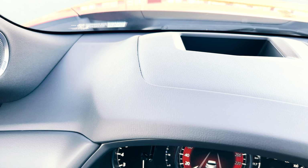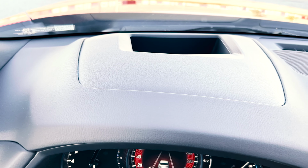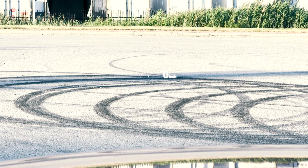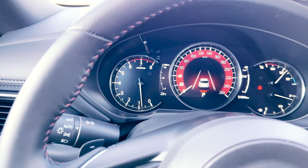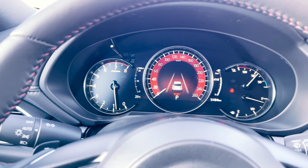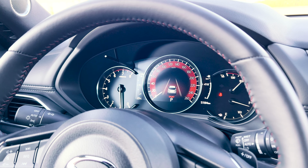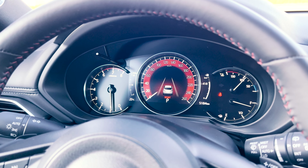Now, as you enter into the Mazda CX-5, your dash is covered in soft plastic sections. Plus, you get a heads-up display, which is very convenient while you're driving. For the center gauge cluster, it's a 7-inch LCD display, and like any other vehicle, you can display different pieces of information. However, I do wish that this was a fully digital gauge cluster as it's 2022 now, but it still looks clean.